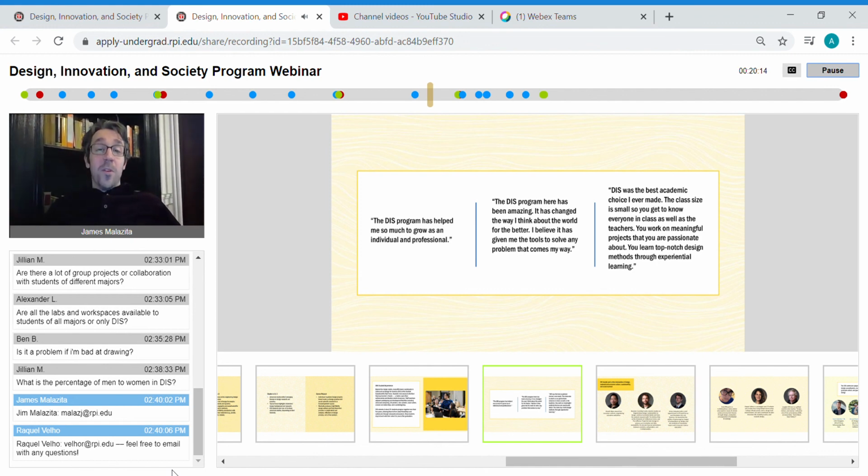The DIS program, again, is not only about focusing on skills, but broadening the way that you think about the world and social problems. And so students often reflect that the DIS program helps them think about problems in better ways, as well as helps them think about how to solve those problems in better ways. And finally, DIS being a great academic choice, the class size tends to be small, so our studios will range from 19 to 30 students.